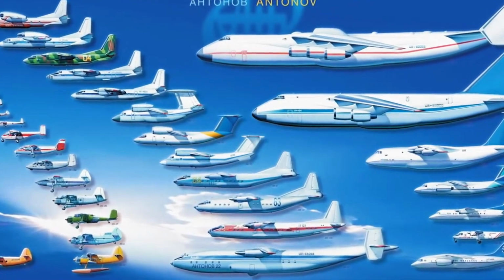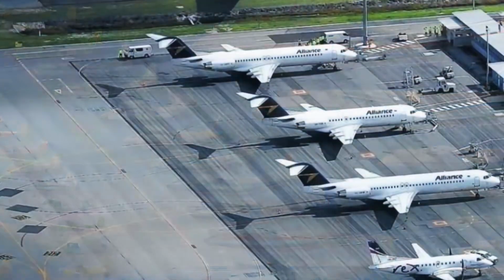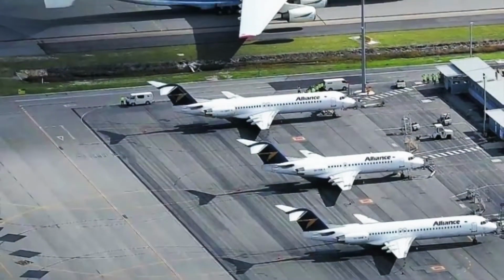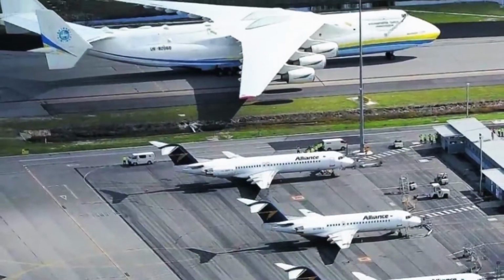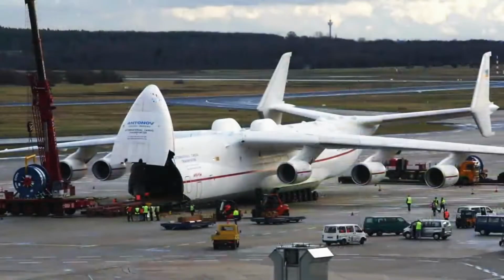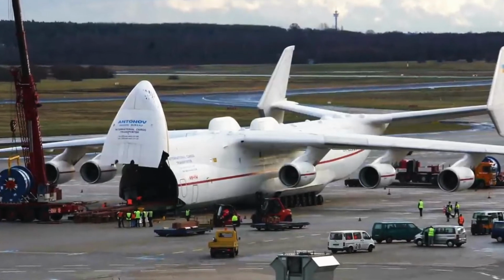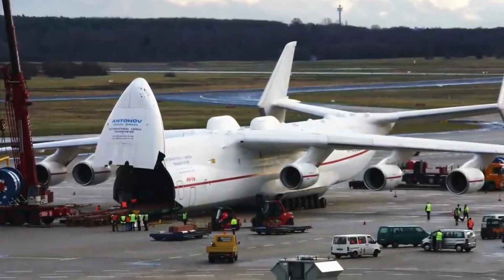The Mriya was not like that. There was no extravagance in her appearance, she was a hard-working giant with quadruple duplication of all systems, and with a huge wingspan of almost 90 meters. To imagine, that's the length of a soccer field. The largest airplane in the history of aviation, it could lift 250 tons of cargo. It could carry 50 cars in its huge belly.